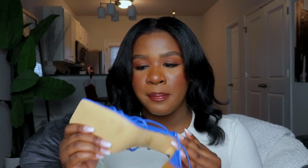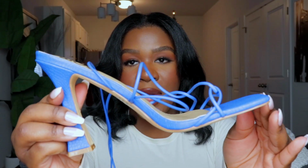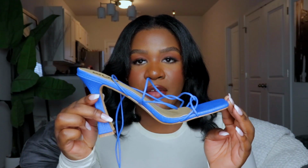But these are made really nicely. They feel really nice. I wasn't slipping or sliding. They have a lot more grip on the underside of the shoe, but it's just stunning. Like, I love everything about this. Look at that. It is beautiful.